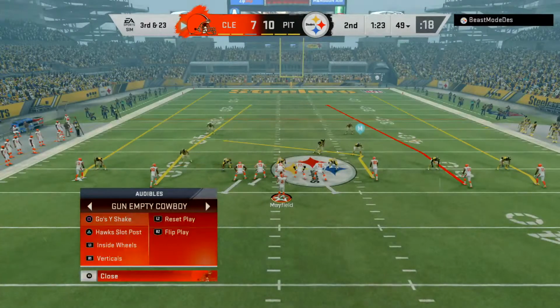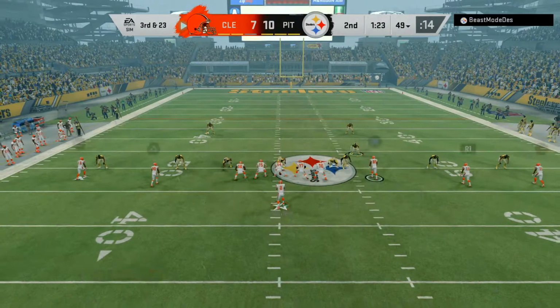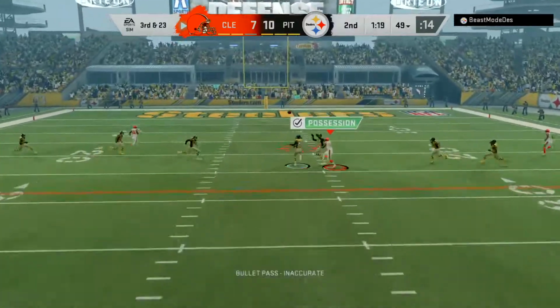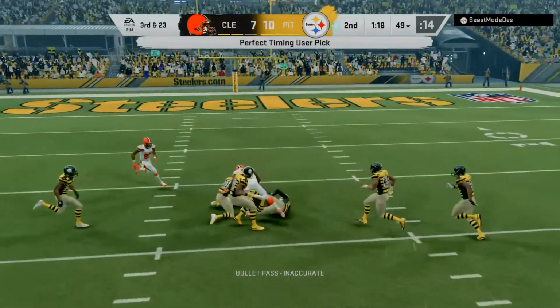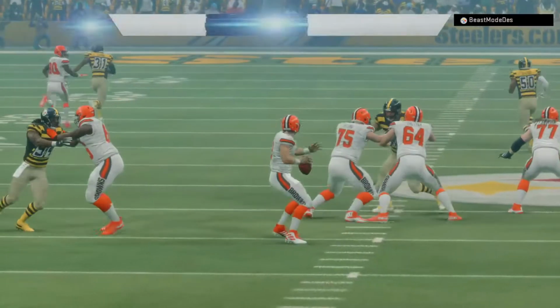An incomplete pass on that last play, and that means they'll need to come up with something here on 3rd down. Here's Mayfield. He's going to fire one deep, middle of the field, into a double team, and it's intercepted. The safety, Terrell Edmonds, picks it.